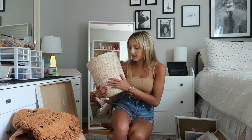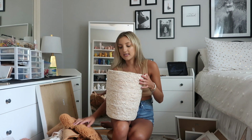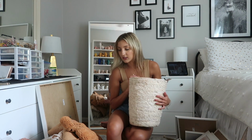And then last but not least, I grabbed this little straw trash can. Originally I was planning on keeping this in the bathroom, but I actually think I might keep it to put extra blankets in my bedroom. I'm not 100% sure yet. If I can find an extra basket, I might end up doing that too. But I don't know, I really like this.